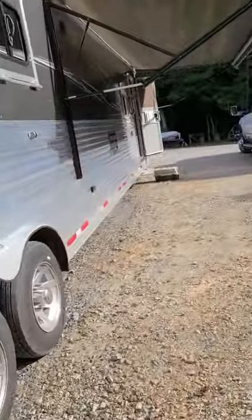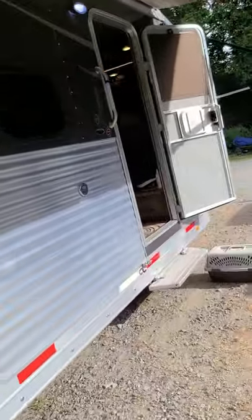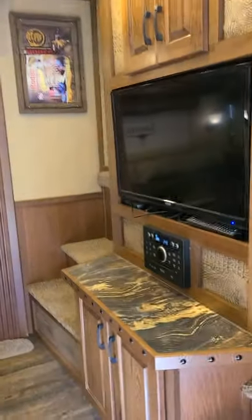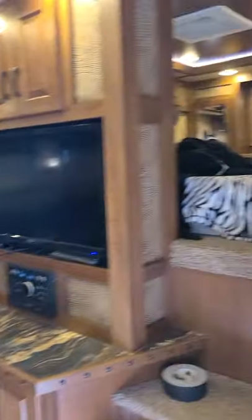Moving back up into the living quarters of the trailer, a lot of great features offered on this 2017 model Bighorn. Coming into the living quarters, dual steps take you to the bed area. That way, if there's two of you sleeping up in the nose, you don't have to disturb each other when you get down at night.